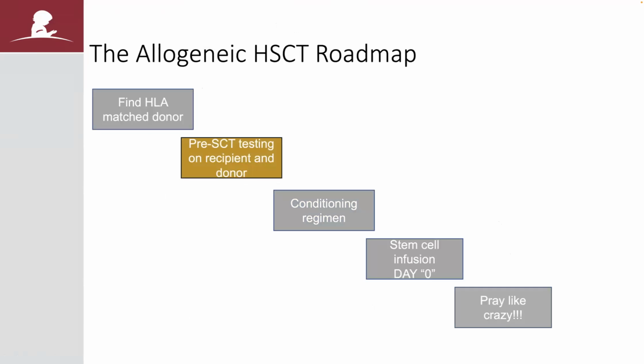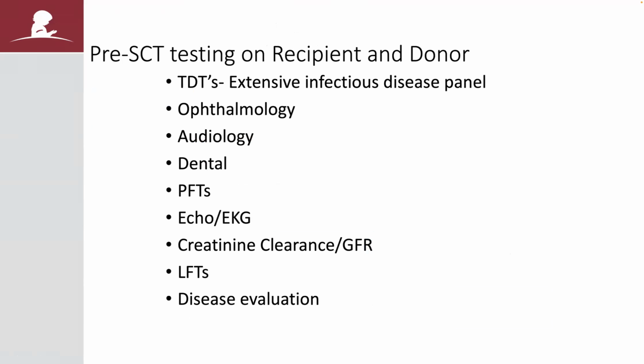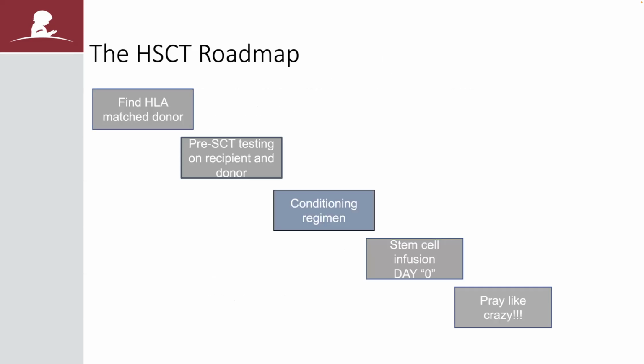The next step is to do the pre-transplant testing for recipient and donor, for the patient and donor. It is a bunch of blood work to determine the infectious disease risk. We do eye exam, ear exam, dental, a pulmonary function test, echo and EKG, GFR and creatinine clearance, we monitor the liver, and we do disease evaluation, meaning that if they have leukemia, whether they are in CR or not, and what their MRD, minimal residual disease, is. And after that, we do the conditioning.